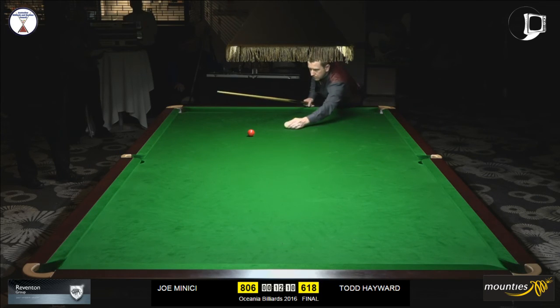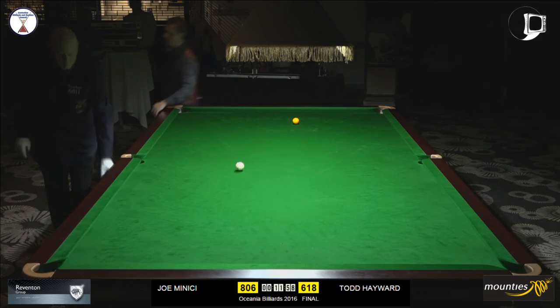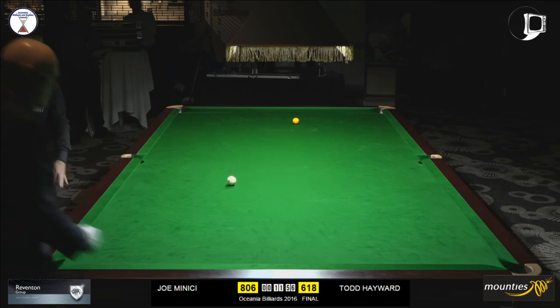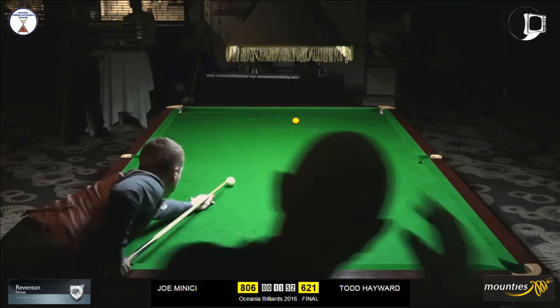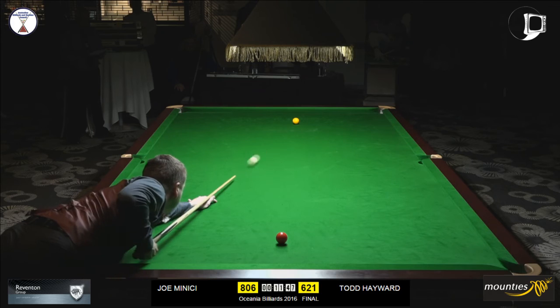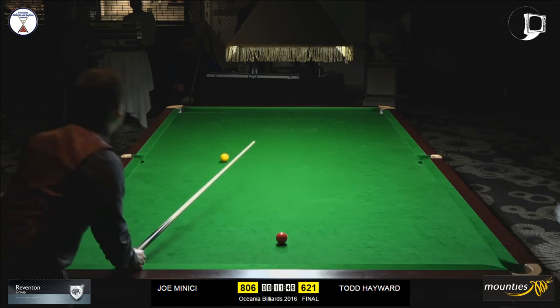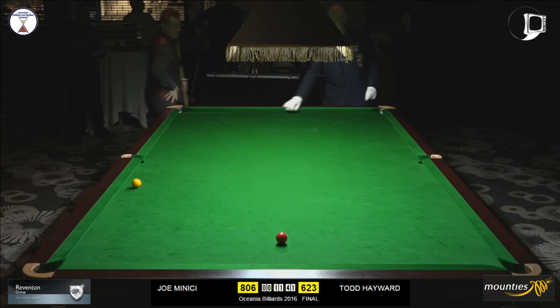So what he's doing now is calculating the half ball angle on the yellow, and then he's going to roll the red in and try and sit the half ball angle. Yeah. Good to see Todd here, just playing steadily. He's not rushing. 12 minutes to go. He took his time then to check that angle, walked around to see it, and now he's just tried to push that up for a drop.